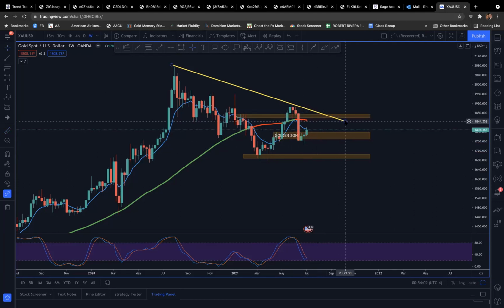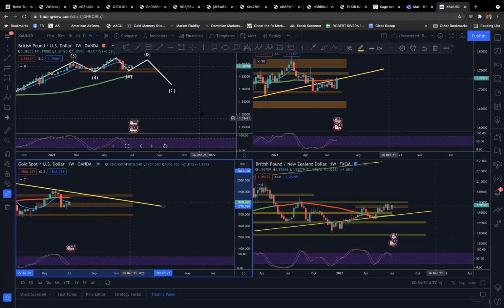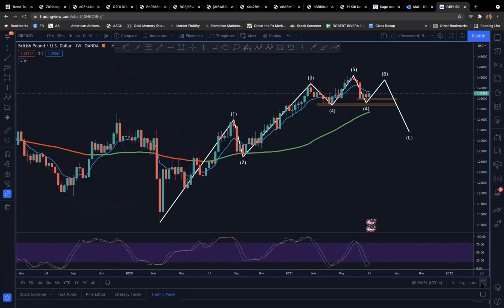And then again, in order to become bullish again, it has to break this trend line. All right, it is looking bullish though. It's been looking bullish for a long time, but it's looking bullish again. All right, and let's close the week with GBP USD.